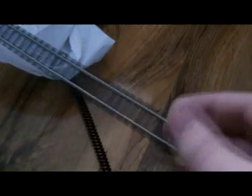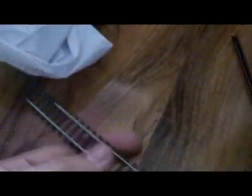So that's one piece. It's actually the longest piece we've got, actually. Then there's this next piece, which is another long piece.